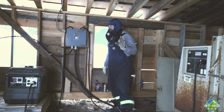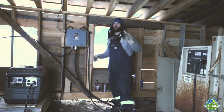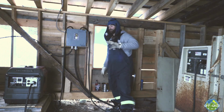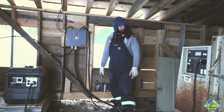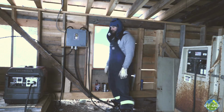One thing I did also notice that the Kubota does that the Honda doesn't is power all the lighting in the generator room and in the shop. So in order for me to get that extra power into the shop and in this generator room, I do have to fire up the Kubota diesel generator. Not much to it really. Seems to be working out great.